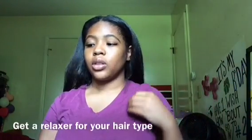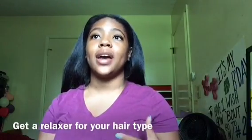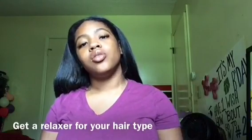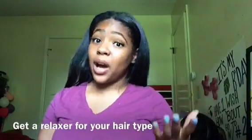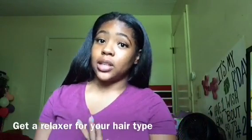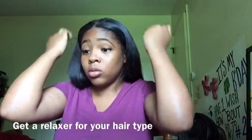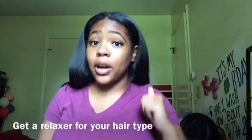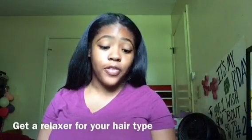So, getting a relaxer for your hair type. If you have really thin, fine hair, don't go for the super. Go for maybe the mild or the regular. But don't jump into that super. The super is for extra thick, coarse, jungle hair. The super gotta break down that jungle, baby. Don't go for the jungle if you got thin, fine hair.